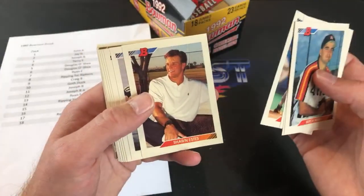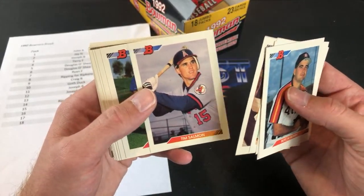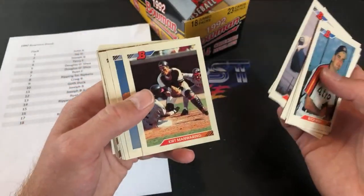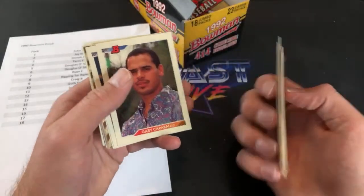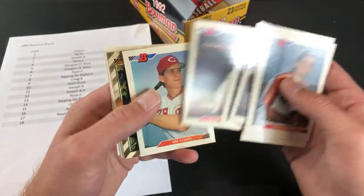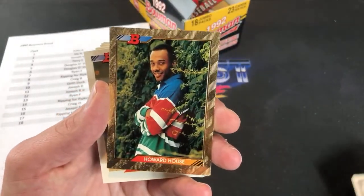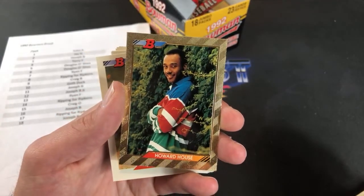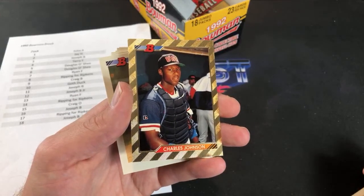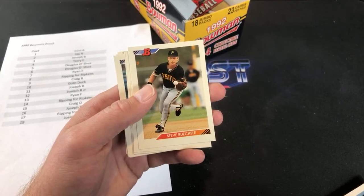Archie Cianfrocco, Sean Estes, Tim Salmon, that was definitely a hot one back then. He actually won Rookie of the Year '92, and Robin Yount follows that up. Felix Jose, just making sure I didn't skip anything. Dennis Martinez, Tim Costo. Howard House, looks like at Wrigley Field. Definitely do not remember Howard House at all. Never heard of him. Charles Johnson, he had a probably pretty long career. Not a bad player at all by any means.